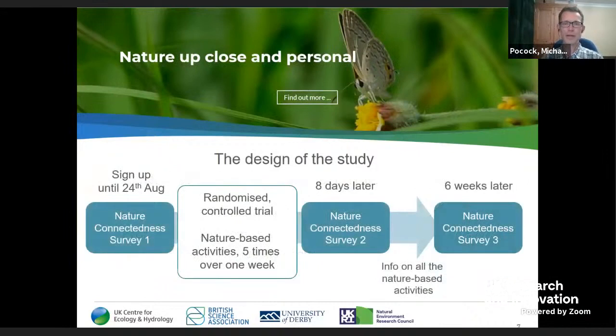So we set up this project, as I said, with funding from the Natural Environment Research Council. And what we did was we put the news out there and invited people to participate in this project. And we must thank the British Science Association, who were involved in promoting the project widely to a large number of different people. So thank you so much to the team there.